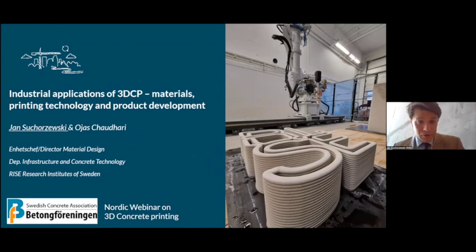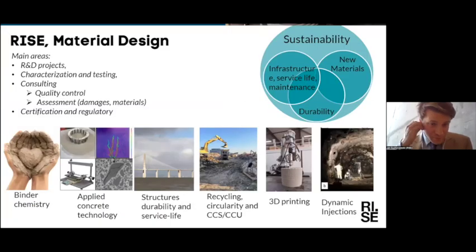I'm a unit manager for my group at RISE, Research Institute of Sweden, called Material Design, working with cement and concrete in general. And today's presentation is prepared together with my colleague, Ojas Chowdhury, that is also here, that is leading our first project on 3D concrete printing. I wanted to acknowledge his input in this presentation. And we will get back to the project a bit later.